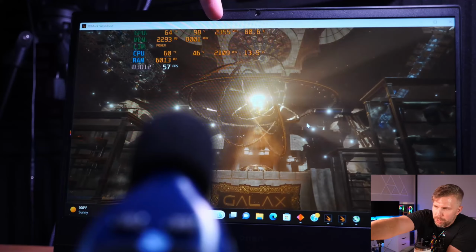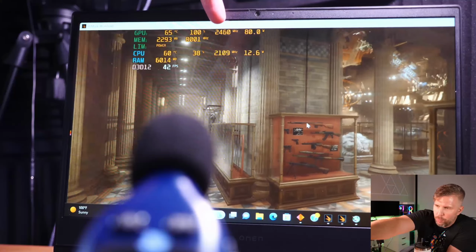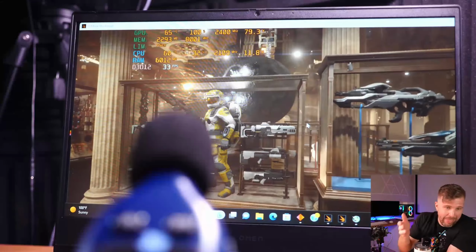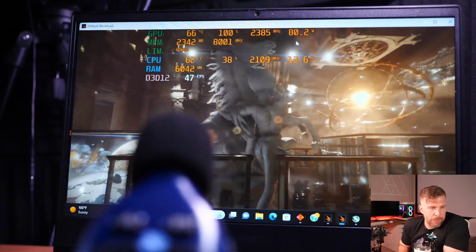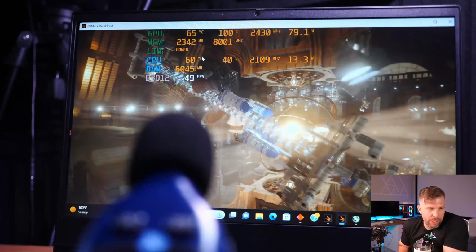Our GPU boost clock is at 2370, 2445, 2460. We're utilizing the GPU 100%, 66 degrees for our GPU temp. That's really good. Our CPU is only sipping 15 watts approximately. Our GPU is doing 80 watts, but really good temps between the CPU and the GPU right now.